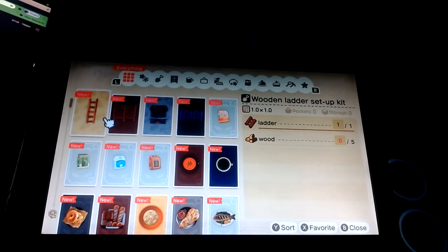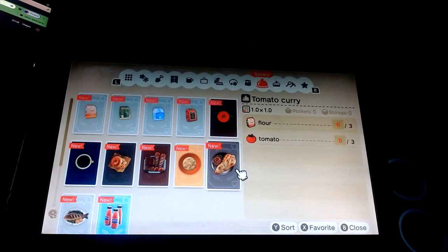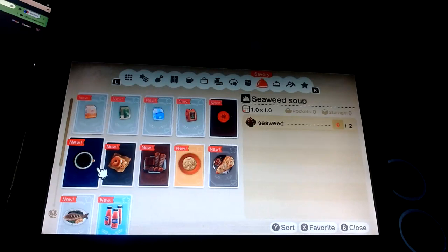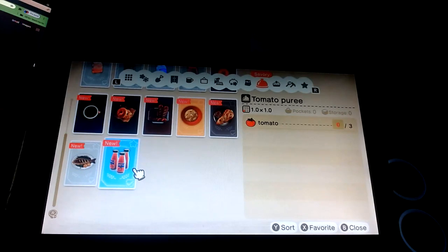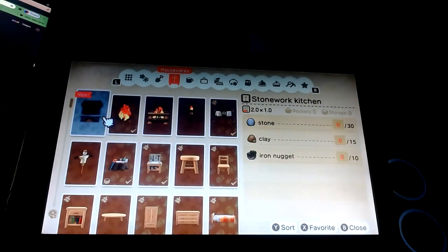Alright. This is everything. Season recipes? Where's the cooking? Adaptable, sweet, savory. Okay, so it's probably sweet and savory. So flour, whole wheat flour, sugar, brown sugar, carrot pottage, tomato curry. I don't know how to pronounce that. Organic bread, pumpkin bagel, sandwich. I got the pumpkin. I don't think I can make any of these yet. Oh, seaweed soup, ew. Grilled sea bass with herbs. Tomato puree. You mean ketchup? Finally, we get ketchup. I already love this update. Brown sugar cookies. Ooh. Carrot cake. Pancakes. Apple smoothie. Apple favorite. Alright, that's basically all we get. Ooh, stone kitchen. Ooh, I might make that.